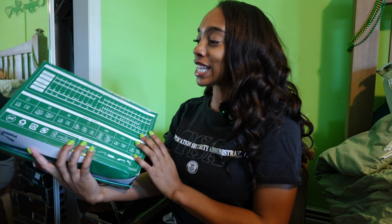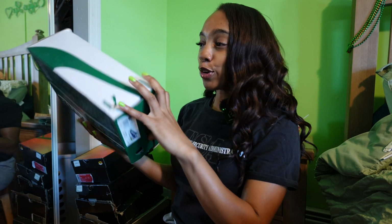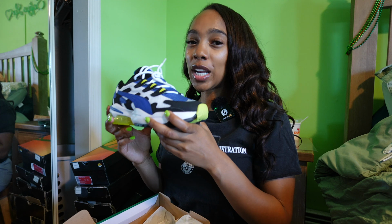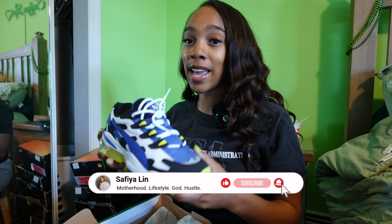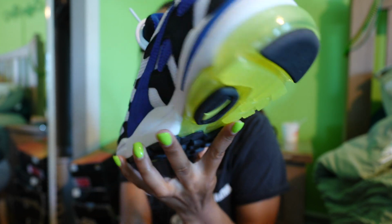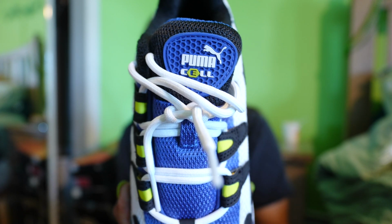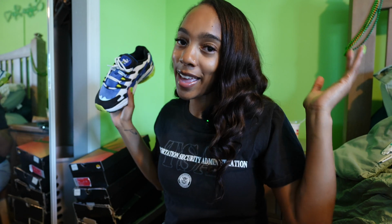The first pair of sneakers I have here is my Pumas. These are the Puma Zelle Alien OGs. I got these a while back. I don't remember exactly when, but they're super cute. They're different. It wasn't a sneaker that a lot of people had, and it's still not a sneaker that I see to this day. As y'all can see, I barely wore this shoe at all, but it's real nice. It's got a yellow gum bottom. Love them. Puma really did a big one when they came out with these sneakers. I still haven't seen anybody with this sneaker, but hey, it is what it is.